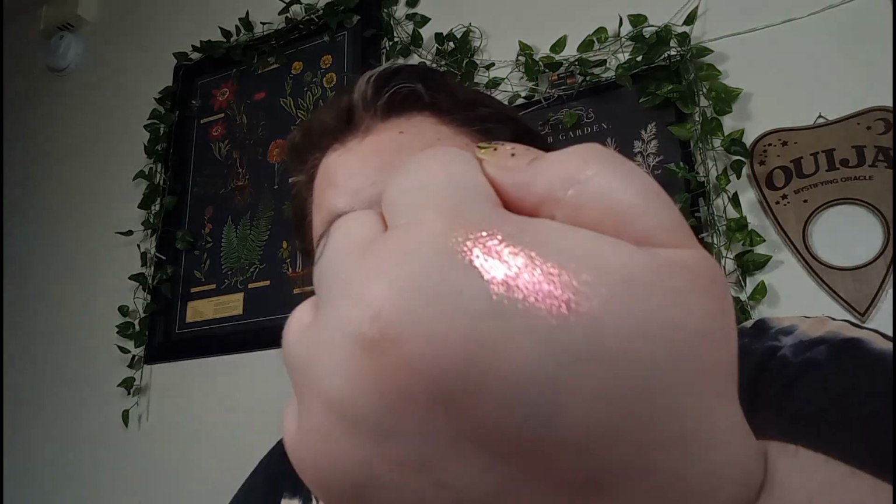I got 3 loose pigments, like potted pigment, and then the Basic Witch palette. So let's just get started. I got the potted, it's a liquid shadow or a gel shadow. This is in the shade Metal Mark. And it looks like this. To be honest, it came super dry. But that's what it looks like.